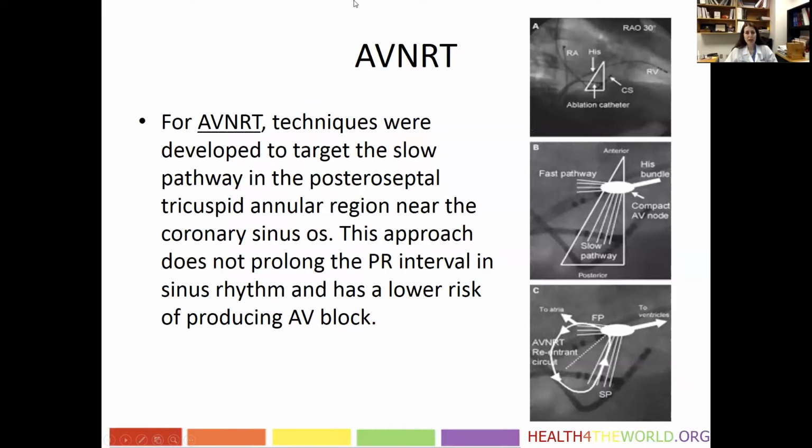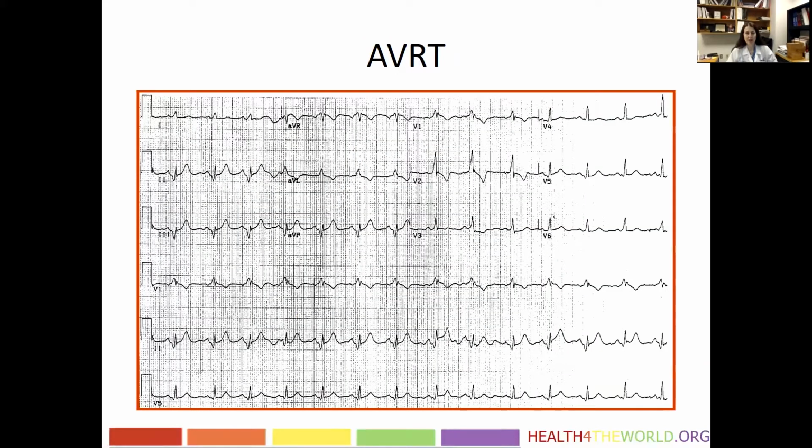AV and RT ablation, just to give you a little bit of an outline what we do in the lab. We put catheters specifically targeting the triangle of Koch, this area between the His bundle, the coronary sinus os, and the tricuspid annulus, where we think that the slow AV nodal pathway lies, and we perform ablation, which means radiofrequency burning or cryoablation, freezing the area of the slow pathway, modifying it without affecting the AV node or the fast pathway. And this has been found to be remarkably effective to control the symptoms of AVNRT.